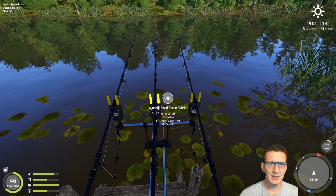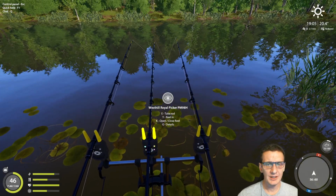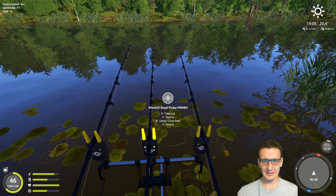What are we at, 39 minutes? Such a slow bite rate. Thanks for those reduced temperatures, Copper. But the quality is great.